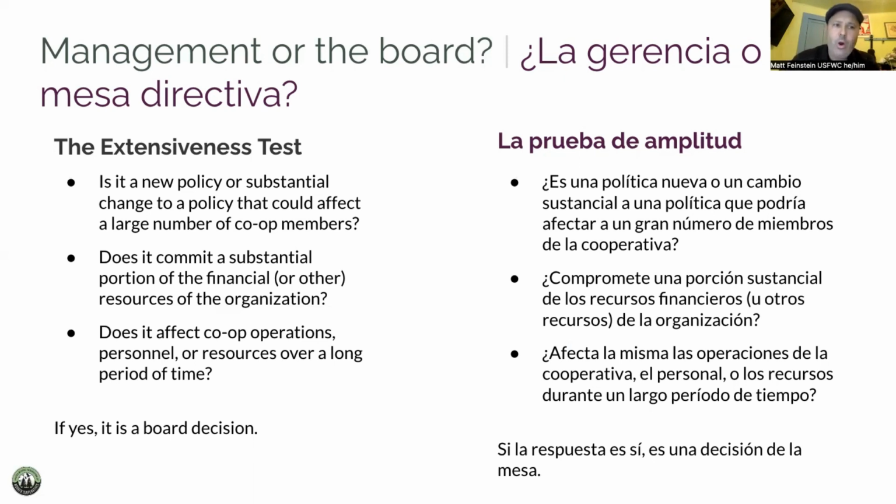Is this a new policy or a substantial change to a policy? So again, board is dealing with the long-term policy stuff, right? And could this affect a large number of co-op members? The next question you might want to ask is, does it commit a substantial portion of the financial or other types of resources of the organization? Is this going to be a major shift that shifts our resource allocation? And then third, does it affect our co-op's operation, personnel, resources over a long period of time, right? Will it impact us deeply right now, or will this impact us in a long period of time? And if any of those are yes, it's likely to be a board decision. Management can still be involved in shaping a proposal, but it should be ultimately a board decision.